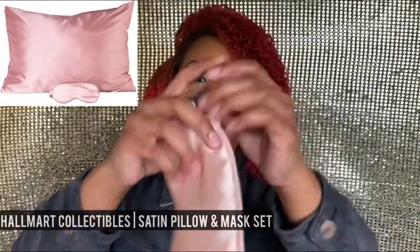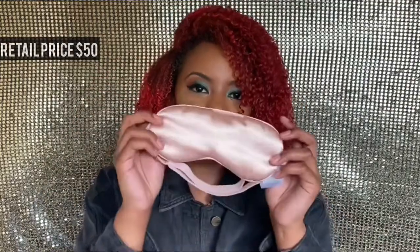Next item, now I chose this item for this month. I got this satin pillowcase and eye mask set. So this is the pillowcase color, really nice. It came in this bag right here. I don't know if I showed you the bag. It also came with an eye cover, so just put it over your eyes. But this is really nice, yeah.